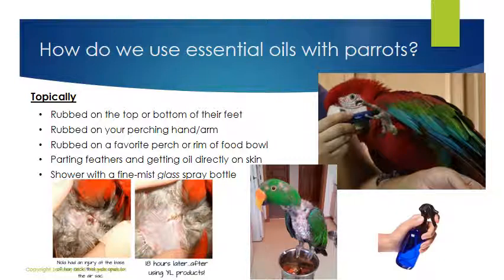If you know they have a favorite perch or a bowl, if they don't step up. For instance, I know if I give Babe a treat in this bowl, he is always going to stand on the edge of the rim here. So that's always another way to do it too. You can also part feathers and get it down onto the skin if you need to.